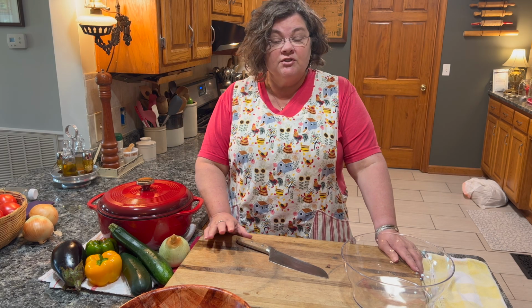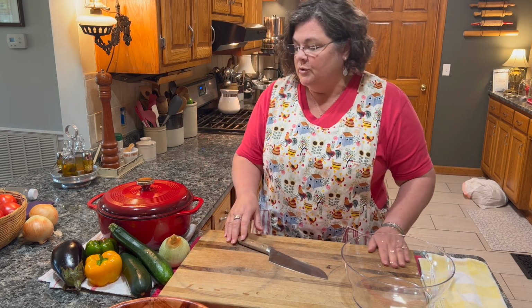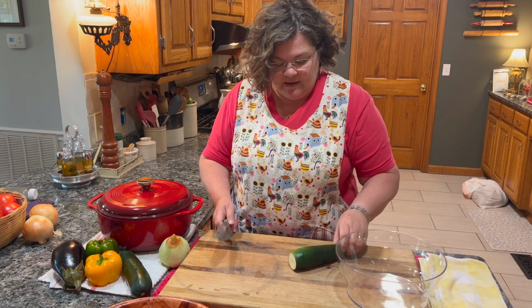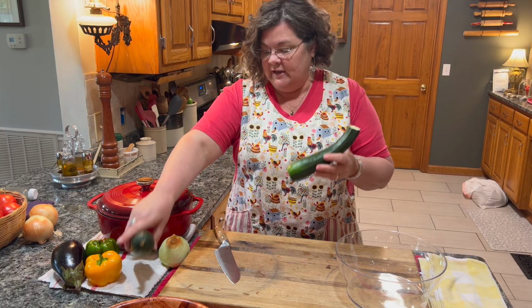All right, we're just going to start by chopping up the vegetables. The idea is to chop each one about the same size. They're going to cook evenly that way. This is zucchini, and we have 2 zucchini.